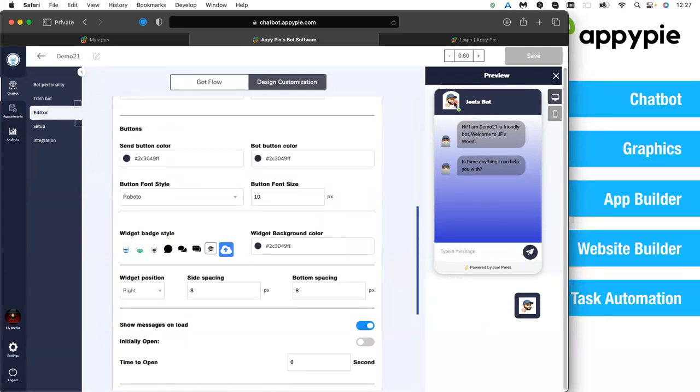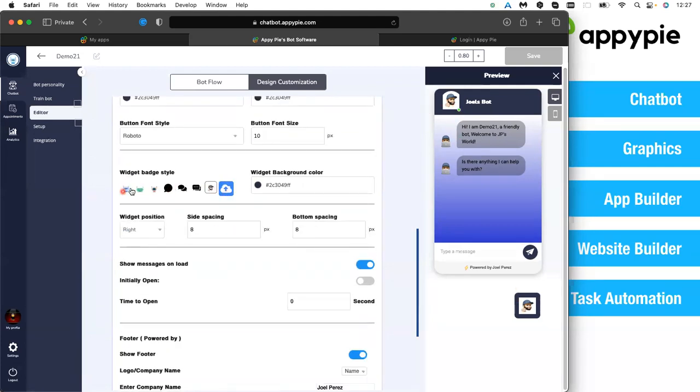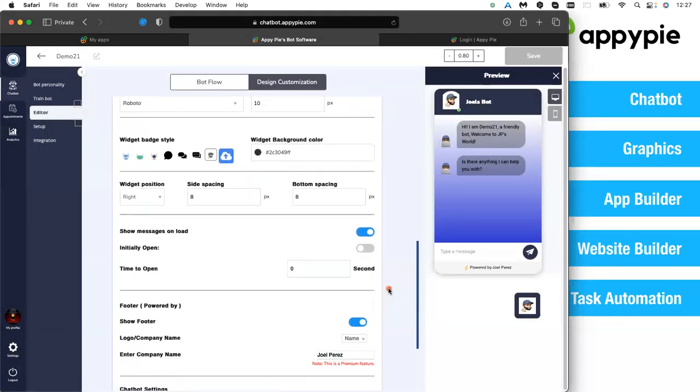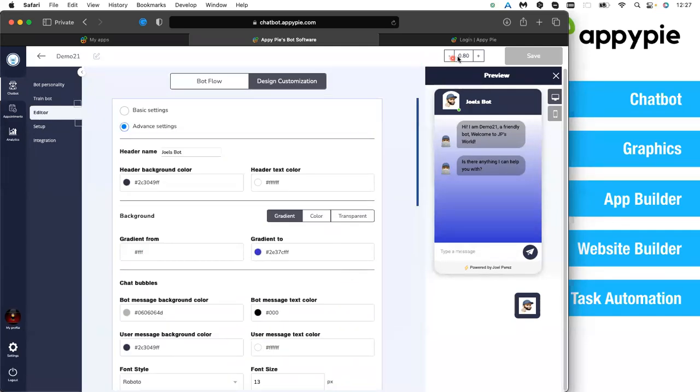So as you can see here, I have customized my widget bar and my chatbot avatar here. So you can also do that. You have a selection of icons here, or you can upload your own personal custom icon as well. And here we have the chatbot avatar at the bottom. So a lot of different customizations, guys, that you can do once you have selected the bot you want.